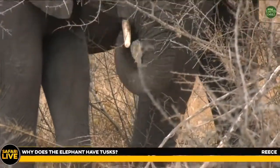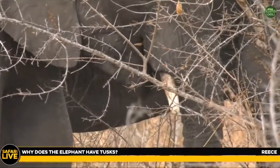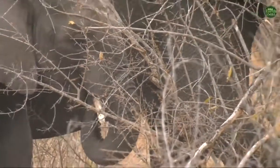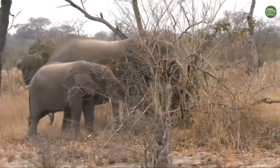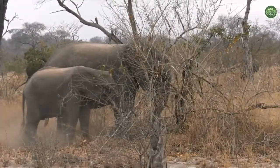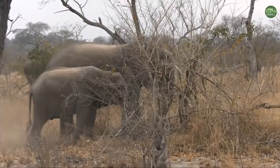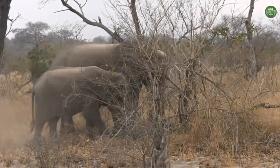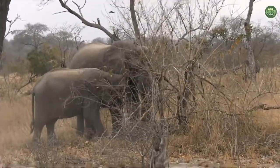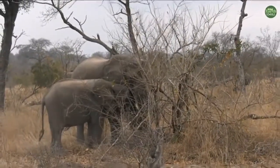Well, the tusks are used for digging into the tree and then ripping off the bark. Sometimes they can even take a branch and sort of hold it over the tusk and then break it with the tusk. So the tusk is very useful in allowing them to eat. And the males, the big males, they actually use their tusks for fighting. So not only do they use it for stripping the bark off of trees and breaking branches, they also use it to compete with other big males for the breeding rights to the females.